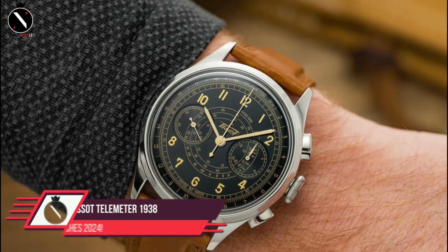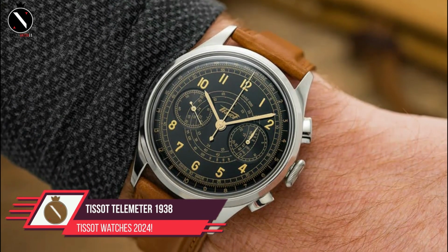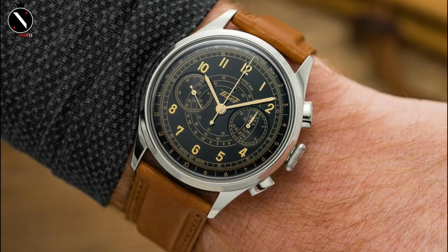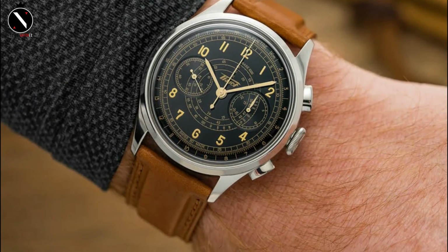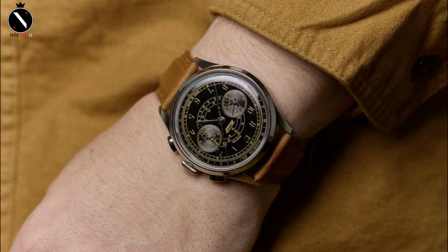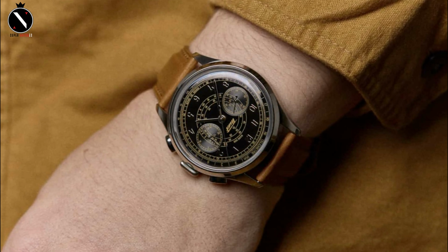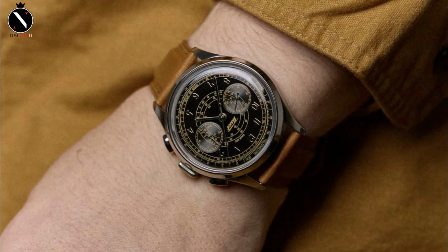Number 4. Tissot Telemeter 1938. True to its moniker, the Tissot Telemeter 1938 is a relic from the past. The 42mm stainless steel case features a flattish crown and pushers, giving it a circular, retro look. A lovely embossed leather strap fastens to the 22mm lugs, and its 13.9mm thickness is noticeable.